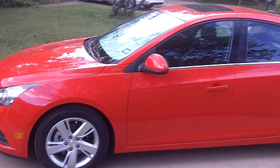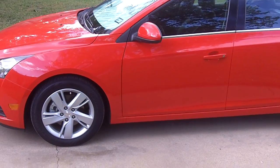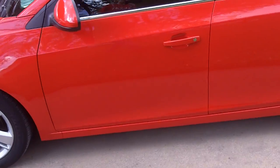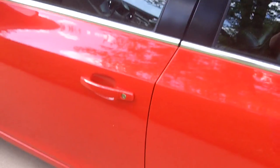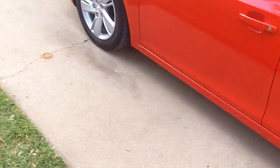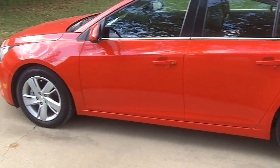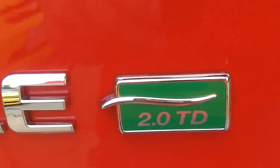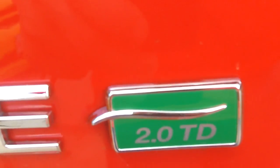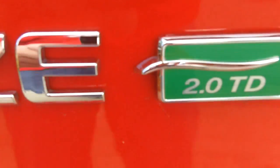So for this video, I thought I'd just do a little startup on my car, which I hadn't done a video on for a little while. This is a 2014 Chevrolet Cruze 2.0 TD, which is what it says right there on the badging. 2.0 is the size of the engine, and TD means turbo diesel.